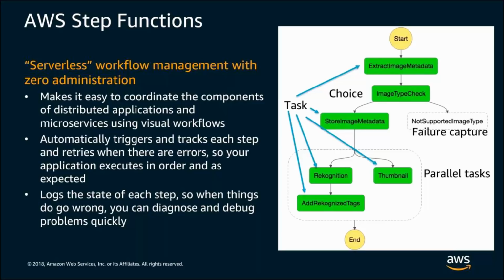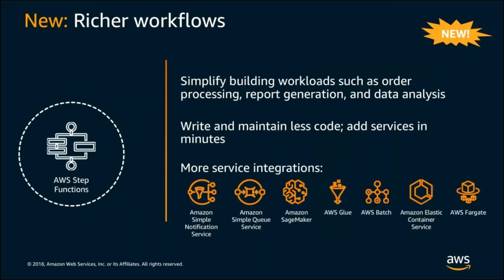It's been able to invoke Lambda functions since it first launched. It's got really deep integration with Lambda, and can handle custom Lambda logging messages. But what we've heard from customers is that they want it to do even more. And so, just here at reInvent, we announced integration with a number of other services here at AWS, including Amazon Simple Notification Service, SNS, Simple Queue Service, SQS, SageMaker, which is in our machine learning space, AWS Glue, which is an ETL and data transformation service, AWS Batch, which can allow you to handle batch processing of data and messages, the Amazon Elastic Container Service, ECS, as well as AWS Fargate, which is serverless containers.